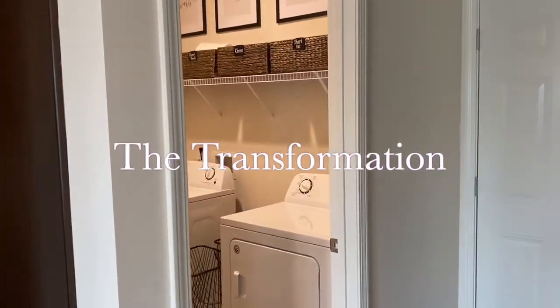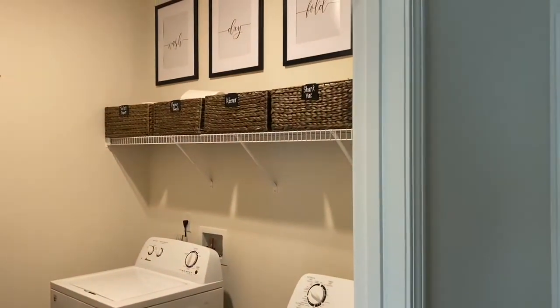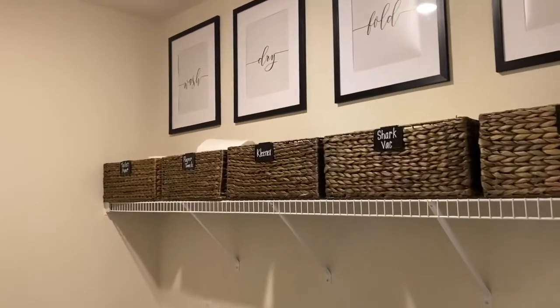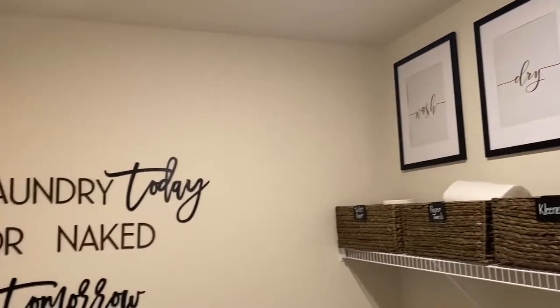I absolutely love the transformation of my laundry room. It's free of clutter, organized, and it's an unexpected, attractive room in my home. The posters were purchased on Etsy.com and the frames were purchased on Amazon.com.